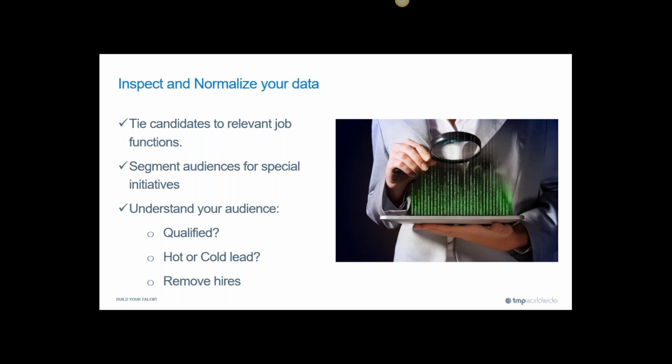If you do have special initiatives, it may pay to identify who the veterans are. What are some of the special audiences? Is it college recruiting? College recruiting should be treated a lot separately because that audience is very transient. You are only in it for a short period of time. And then, when you have all of your data, you want to match it up with the ATS to know, like, are they qualified? Is it hot or cold? If someone's a hire, let's not bother them anymore, because it's never a good look when you've hired someone and then sent them a new job.